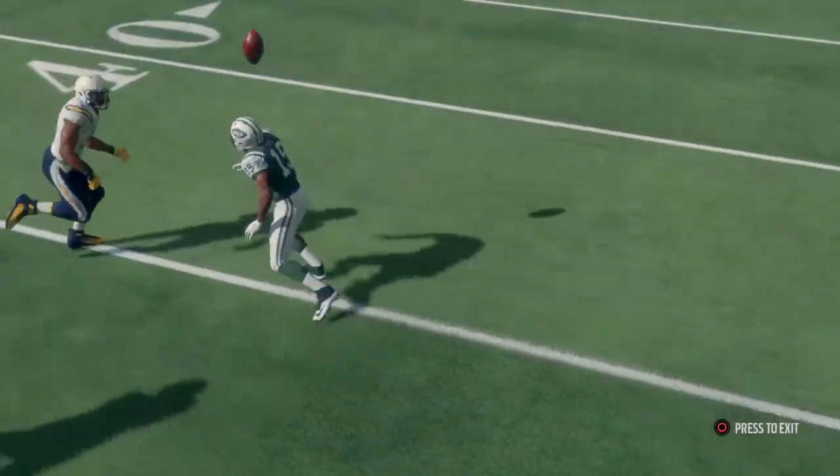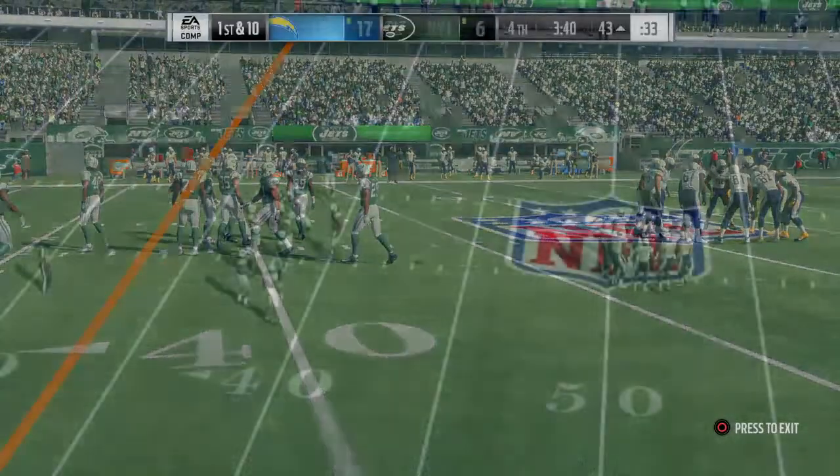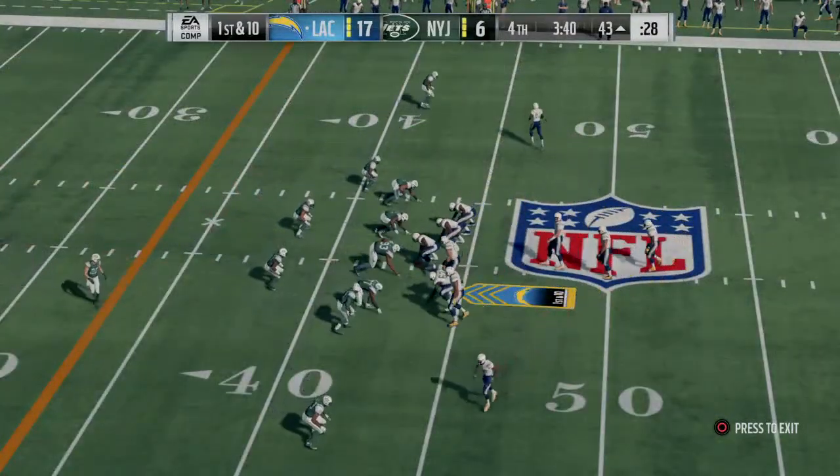All right, zero rooting interest in it, but that one hurt. Well, yeah, you're losing in the fourth quarter. A bad time for a fumble on a punt return. They had an opportunity. They're down on the scoreboard, and now they just gave that one up.